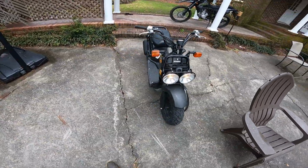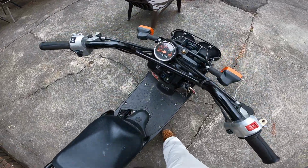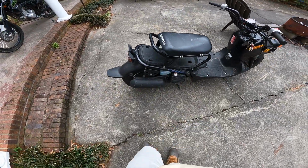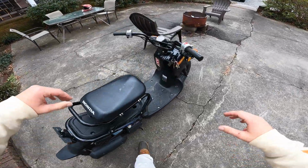Alright y'all, well here it is. This is my 2007 Honda Ruckus. It actually only has 1,500 miles on it, so that's super low mileage, kinda, for this year at least. But let's go ahead and get her out in the yard.